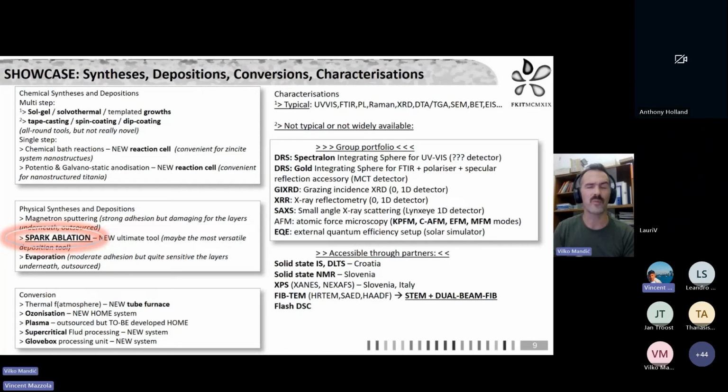And this is very interesting, in a good and in a bad way. And of course, we need various post-processing. Not everything can be done from the first. So we have various oxygen, ozone, plasma, and supercritical fluid treatments to go after. Okay, and that's basically what I just wanted to say.